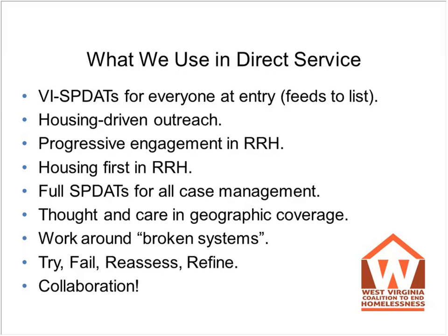We try things, we fail at them, we reassess what's working and what's not, and we refine what we're doing. So please don't get the impression that anything I'm laying out here is perfect. It's definitely not perfect, but we're big believers in imperfect implementation over perfect planning all the time. Doesn't mean that we're haphazard, but at the same time, we go and do stuff. We're also big believers in collaboration as much as possible, and we're going to talk a little bit about that today.